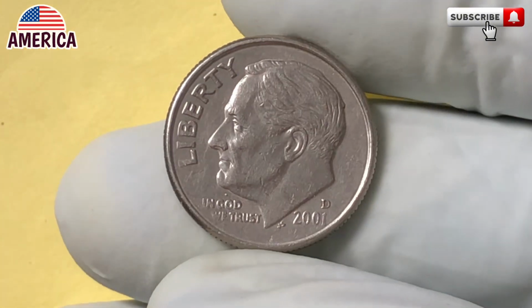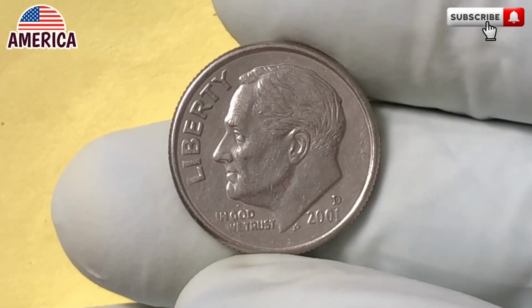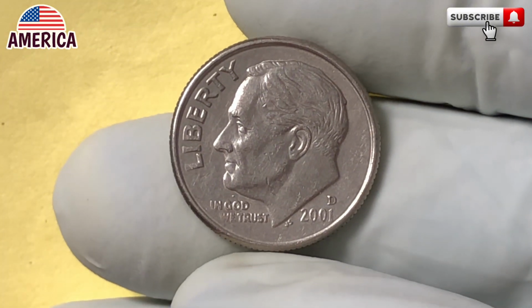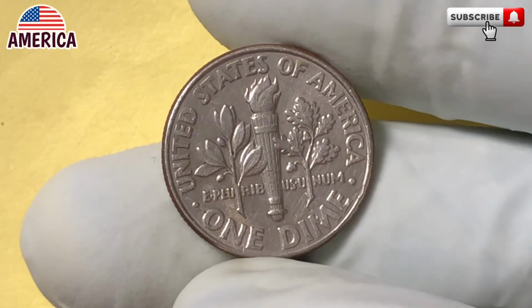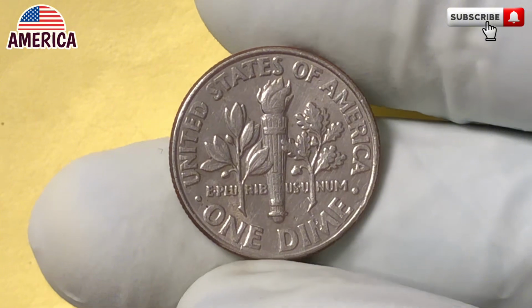If your 2001 dime is well worn and has been in circulation for a while, it's not likely to be worth much more than face value, about 10 cents. Uncirculated 2001 dimes: a high-quality, uncirculated 2001 dime can be worth more. Depending on its condition, it could be worth anywhere from $2 to $10.